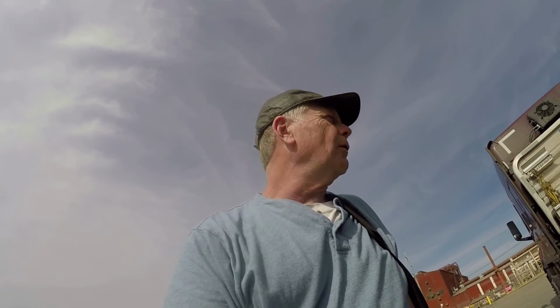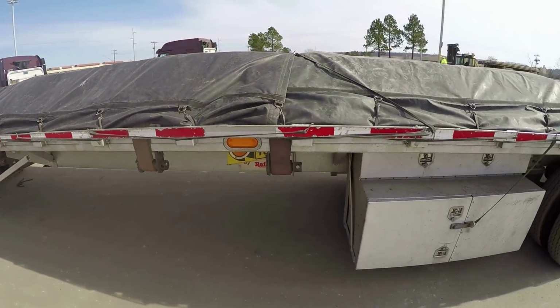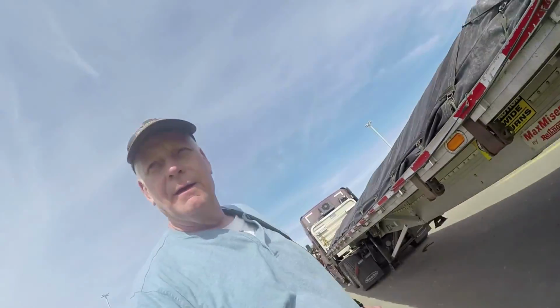Okay guys, I've got my load ready to go. Hope the wind's not too bad, but I've got the load tarped. Here's the load. Basically had to use 2 of my steel tarps and 2 canvas tarps. Alright, I hope the wind's not too bad, but I'm going to go inside here and shoot a little footage of the office, and then take a shower and hit the road and head home for the weekend.